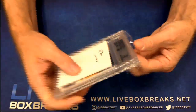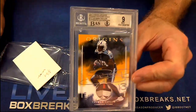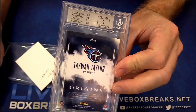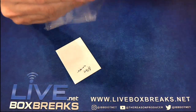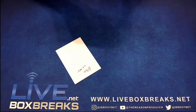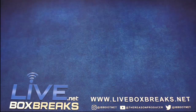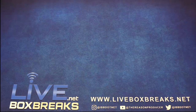Oh yeah, we have one more. This one came in separately because it was an authentic. It was an auto, and we got it authenticated. So you got a graded 9. The autograph was authenticated for you. 7/10, and you got a 9 on the auto. That was authenticated for you. The extra $20 gets it authenticated. Yeah, it was awesome. Awesome run of Rosens. That was Allen's authenticated Taylor there.